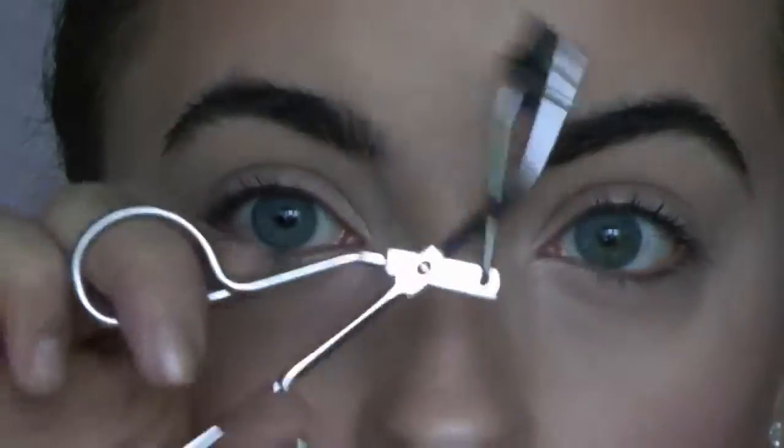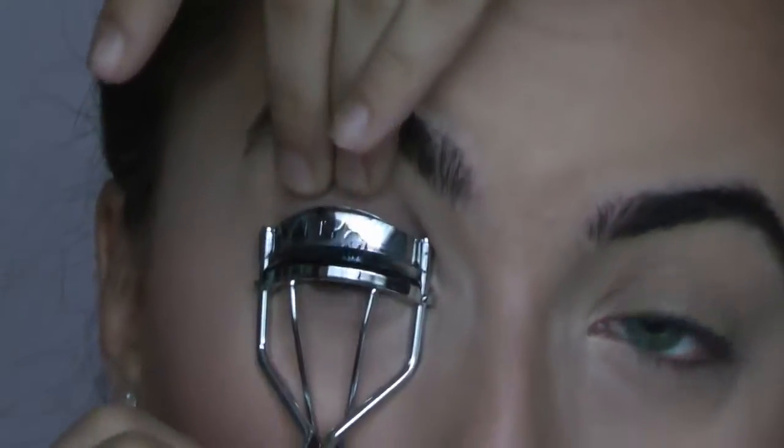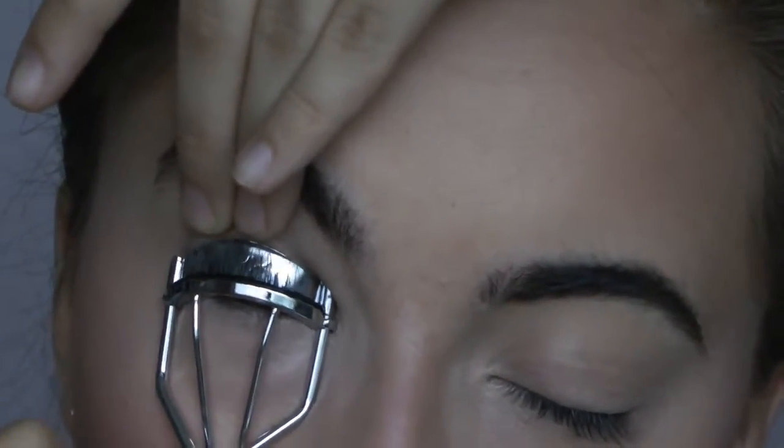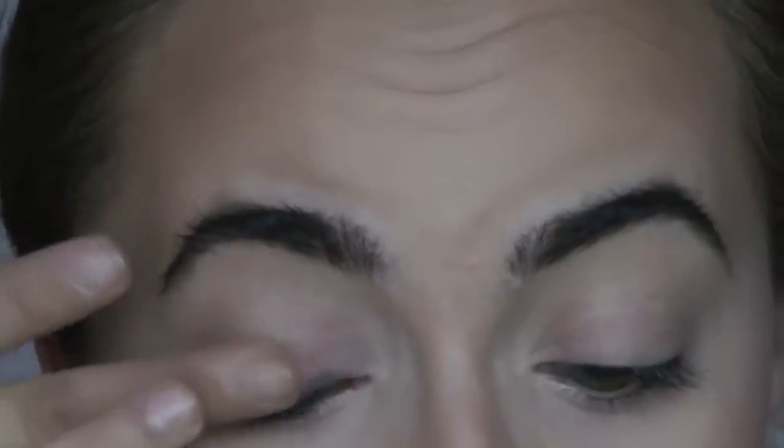So anyways, let me show you guys the demo of how I curl my lashes. What I do is I first lift my eyelids up a little bit, or technically I just lift my eyebrow up. It gives me a better angle that I can reach into my eyelid. What the hell is an eyelid? My eyelid. And what I do is I place the lash curler as close down to the roots of my lashes as I possibly can.